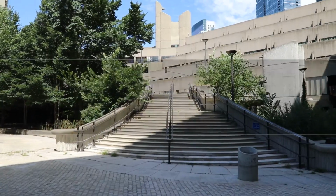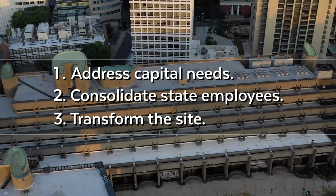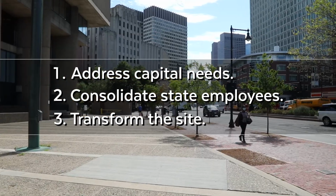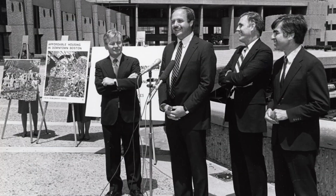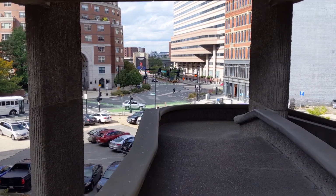There are plenty of opportunities to improve the Hurley Building site and create a pedestrian-friendly location that better serves this vibrant part of the city, while also respecting the site's history and improving on the quality and cost of office space for state employees.